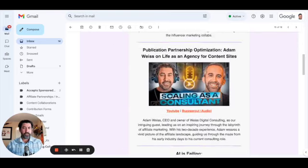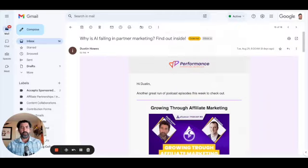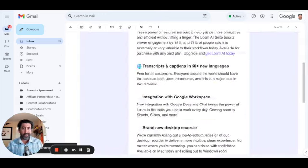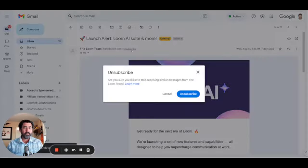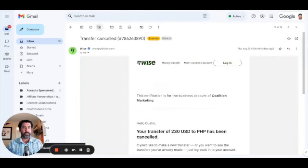Ooh, this looks like an email from myself into a different email address. I love it, but I want to keep it, so I'm just going to archive it. Loom AI, I don't need anything from Loom. In fact, I am going to unsubscribe because I don't need this business in this inbox.